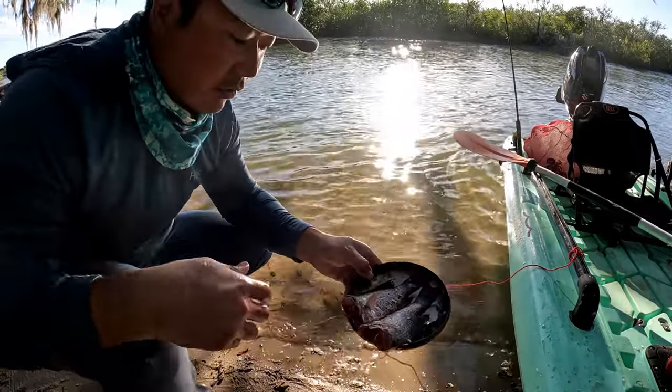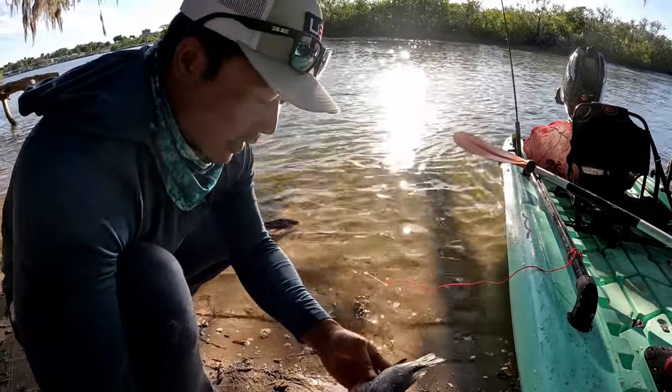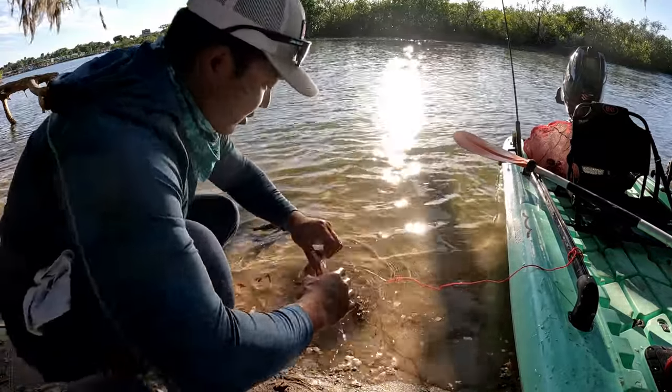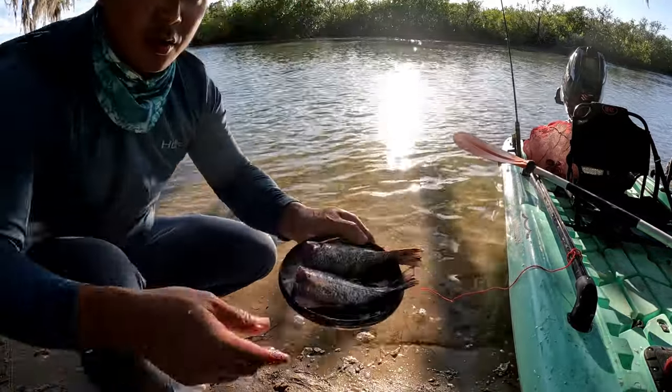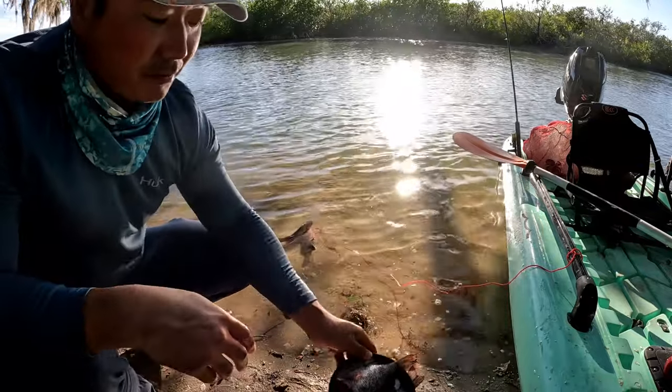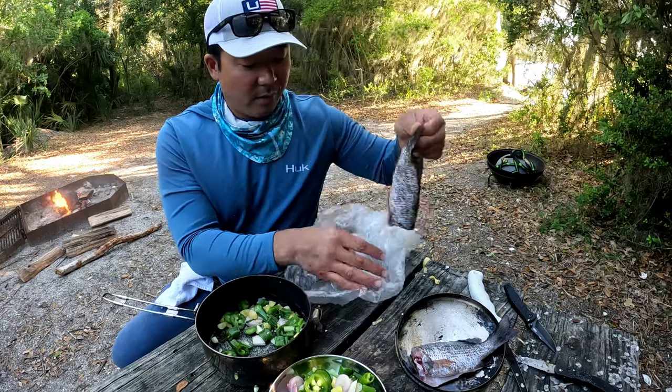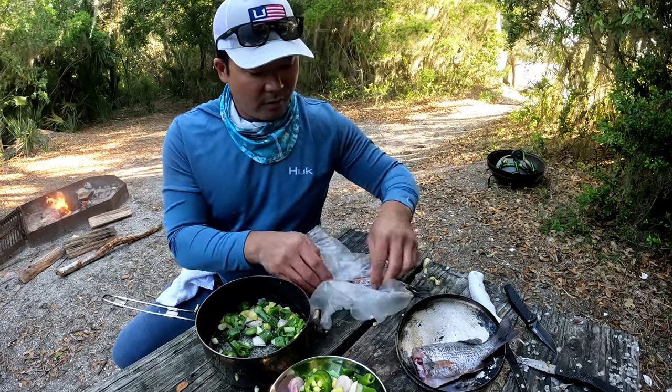All right, so I got my fish descaled, beheaded. Gonna give those a quick rinse. All right, our two clean fish. Gonna take our fish, cut that into some little chunks.